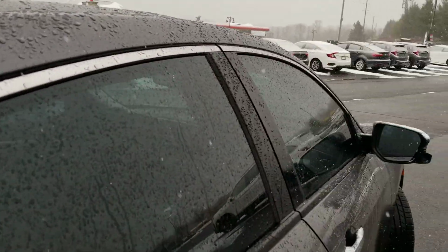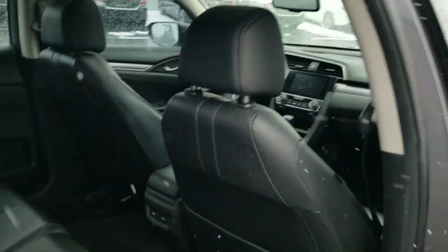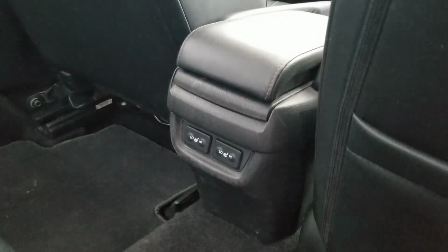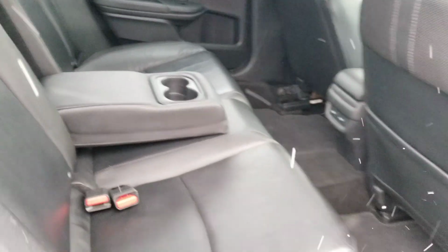Does have tinted windows. The vehicle has heated seats for the rear passengers, located in the center there. Leather's well kept in the second row.